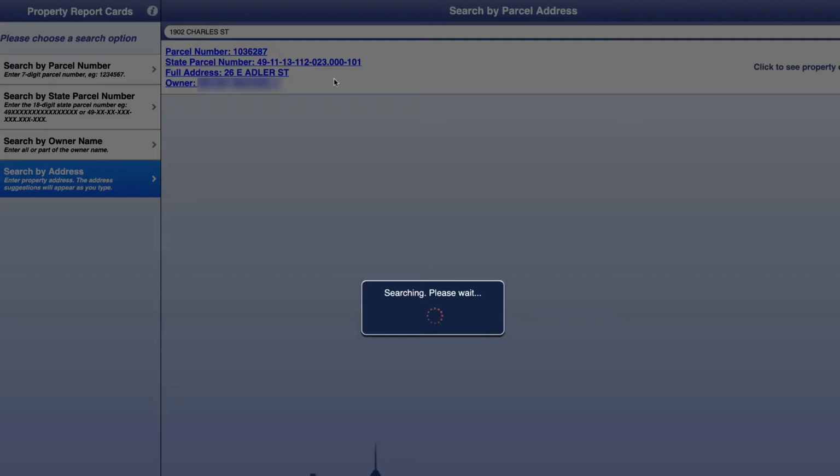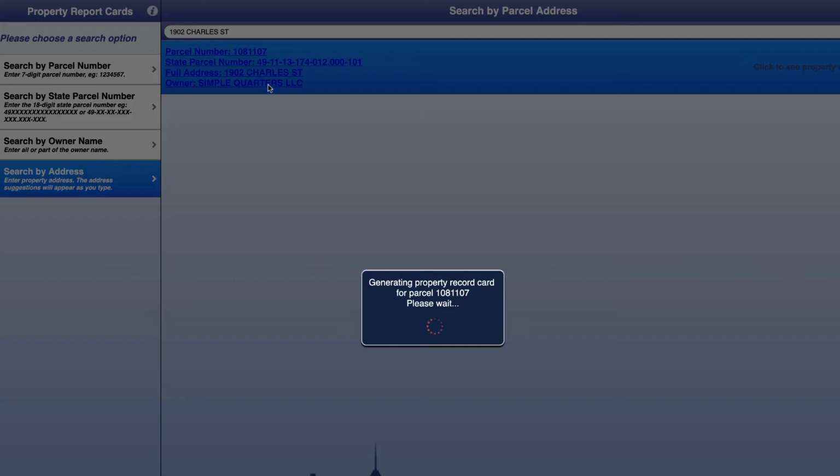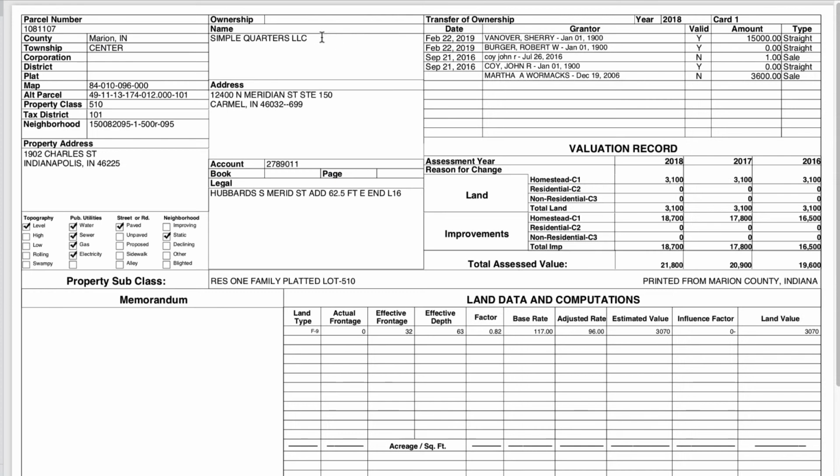There we go. Let's go ahead and click on that. And now we can download this property report. And now this tells us the name of the company that owns it, their mailing address, and that right there is pretty much all we would need to go about sending mail to that owner to start the conversation of whether or not they would be interested in selling. So that's the free version of how to go about finding this property information.